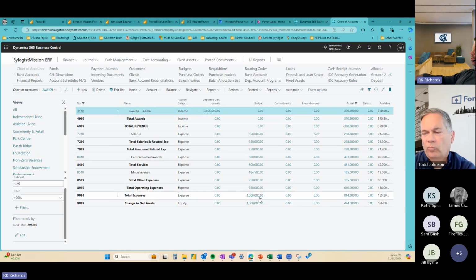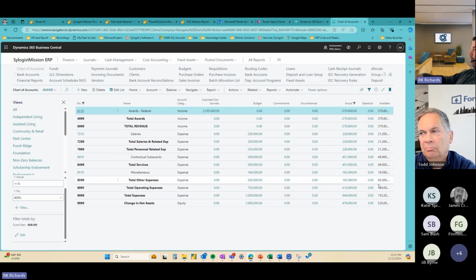The other thing that you'll notice about this chart of accounts page is it's showing my budget, it's showing any commitments, and it's showing any encumbrances when it tells me what my available budget funds are. So there's an available budget funds screen over here. And in our solution, Sylogist has extended Business Central for commitments and encumbrances. Commitments are approved requisitions. Encumbrances are approved purchase orders. So many of our nonprofit organizations, our NGOs, they are using commitments and encumbrances. And when they're wanting to understand what their available budget funds are, we include those commitments and we include those encumbrances when providing the available budget funds.